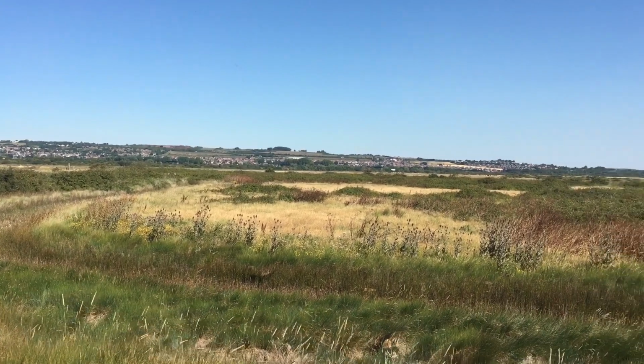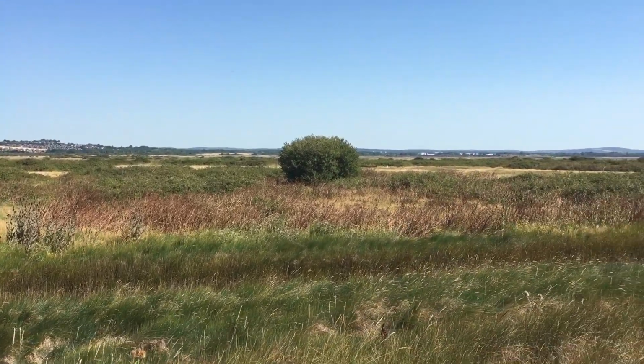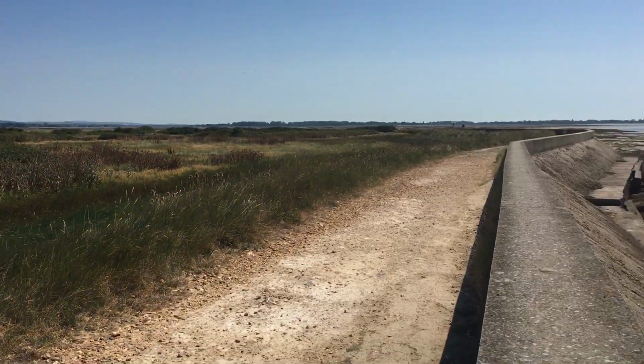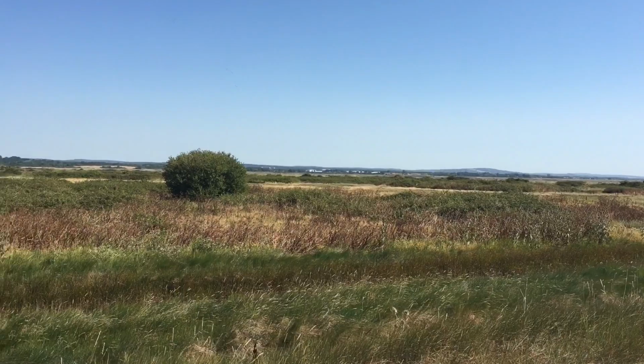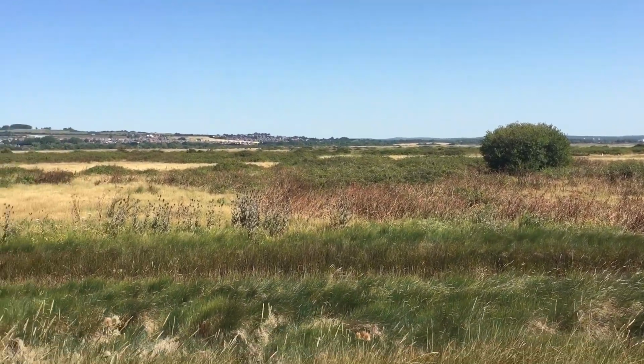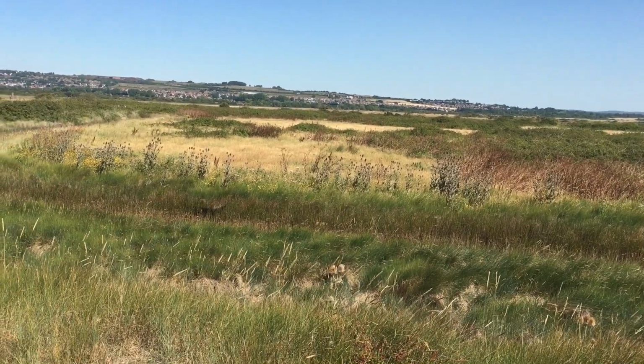You want to move on? Where we are now is actually the most southerly point of Farlington Marshes. So we're walking down there, back up the other side. It's a lovely day today, though. Look at the teasel. You're not interested in the teasel?